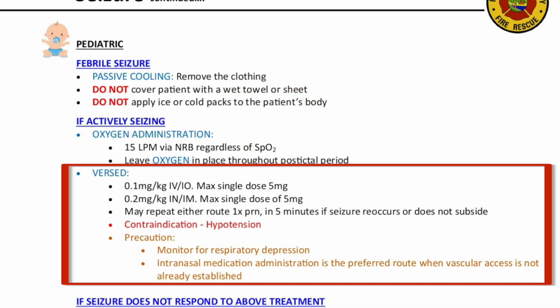The dose is 0.1 milligrams per kilogram IV or IO, or 0.2 milligrams per kilogram intranasal or intramuscular, with a maximal single dose of 5 milligrams. This can be repeated once if necessary. It's important to note that there is a contraindication for hypotension and to monitor for respiratory depression. Intranasal administration is the preferred route when vascular access is not already established.